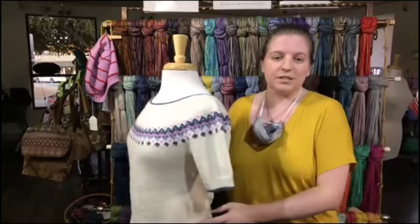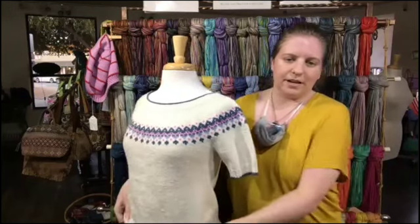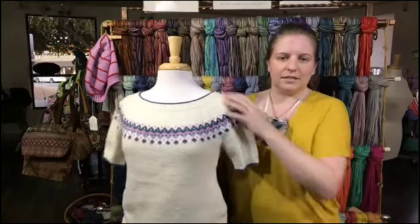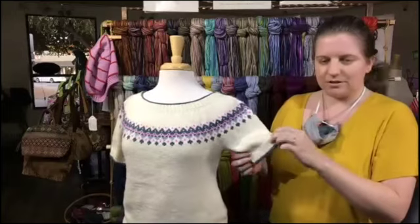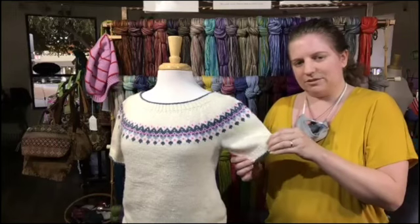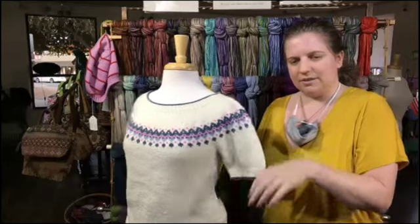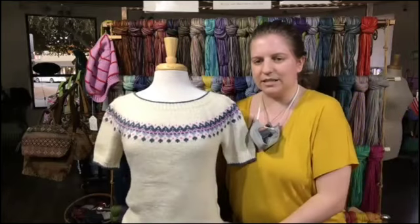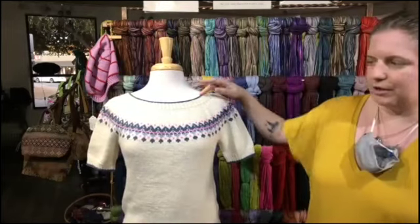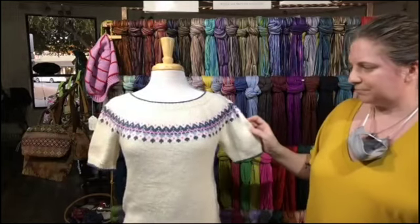And one of the things I really liked about it is this little colored detail. You've got that at the hem, if you can see it there, the neckline, and then the sleeves. I think it's a really nice finishing touch. It's a really nice, really easy, tiny detail where you take a color out of your color work and you just do a band around the top and bottom and edges. So it's really nice.